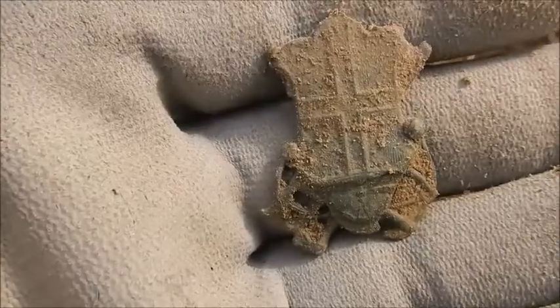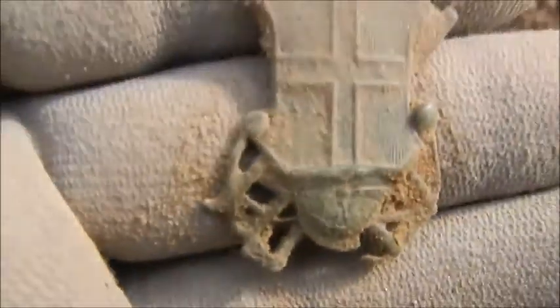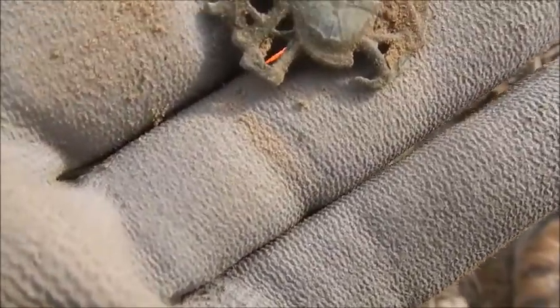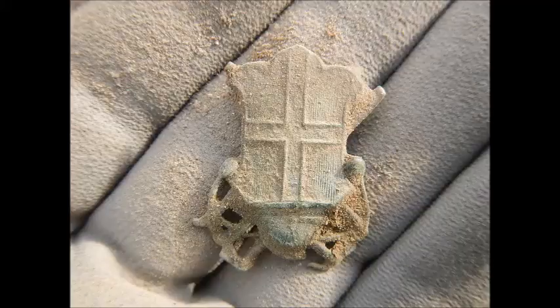Well, I'm about 30, 40 feet away from the car. At the crap end of the field where normally all the crap is, but I got this signal. Look at that, it's beautiful. That's going to clean up nice. I'm really happy about that. Don't know what it is yet, but we'll have to do some research and find out. What a nice little find that is. Just look at that.